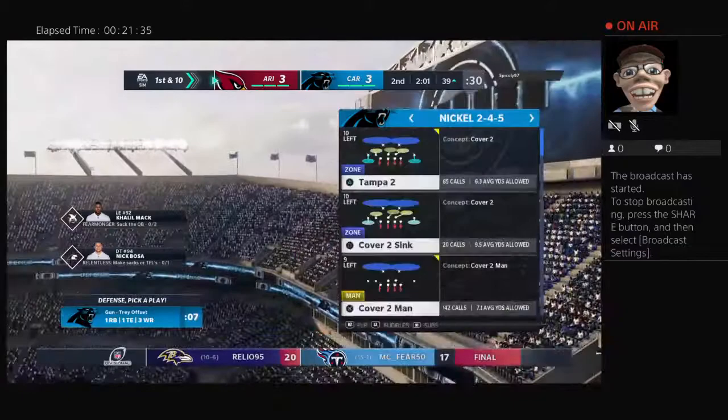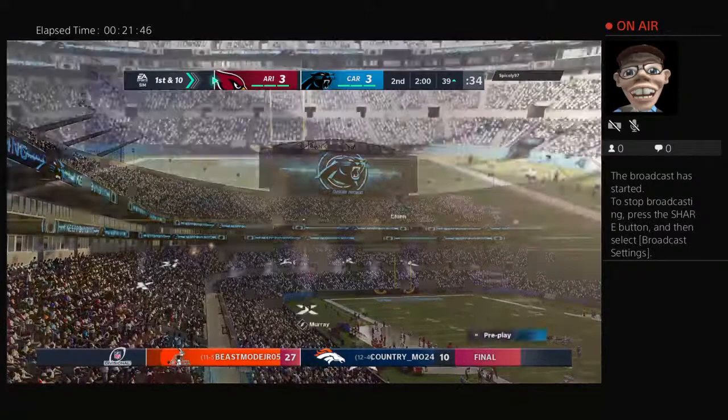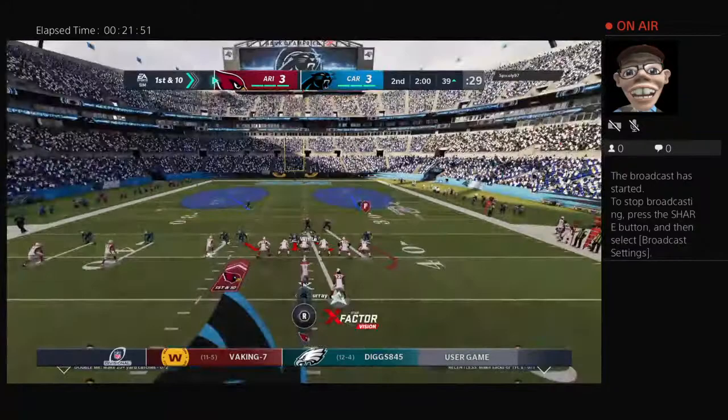Second quarter action, 2 minutes to go on divisional round weekend. We remind you, as we've done all year, that coming up at halftime, we will visit with Jonathan Coachman, standing by in Orlando. He'll let you know what's going on here on a very eventful divisional round weekend.